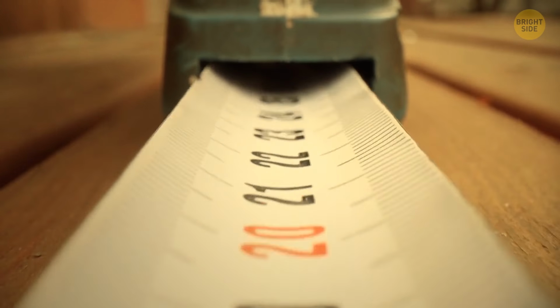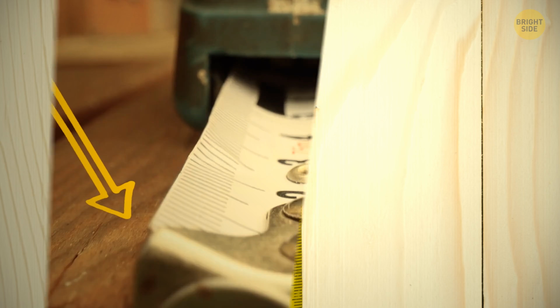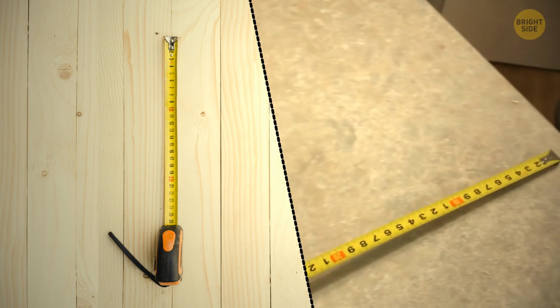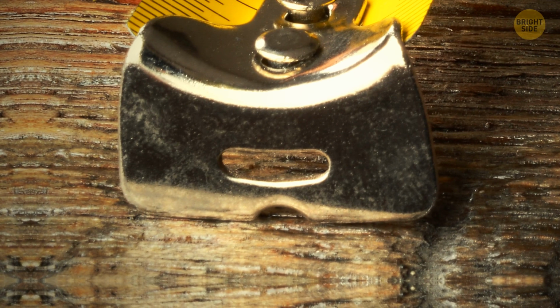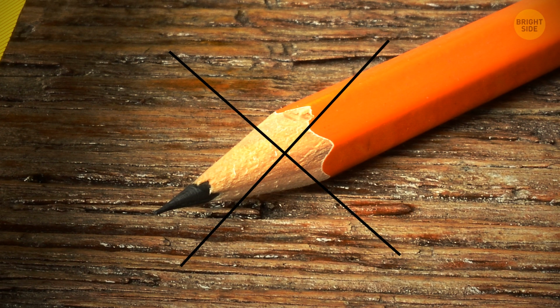Almost all measuring tapes have a metal tip with a small slot on the end. You can use this slot to hang the tape on a nail or a screw and make measurements without anyone's help. Sometimes this tip has a row of sharp points along the edge on one side. That comes in handy when you want to leave a mark without using a pencil.